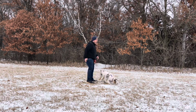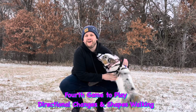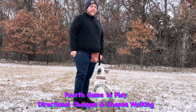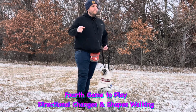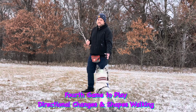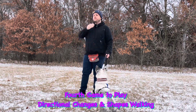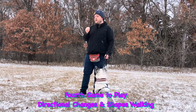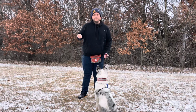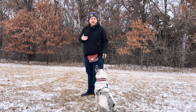Free. Nice, very good. So a massive part of loose leash walking is using directional changes. We will change directions the moment we feel tension. One of my favorites is to bring them in a circle. You could do a zigzag, a couple steps backwards, or simply stop and wait for them to come into you and then keep going too. I just like walking with shapes in movement.